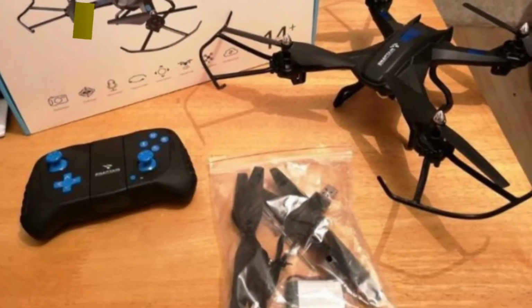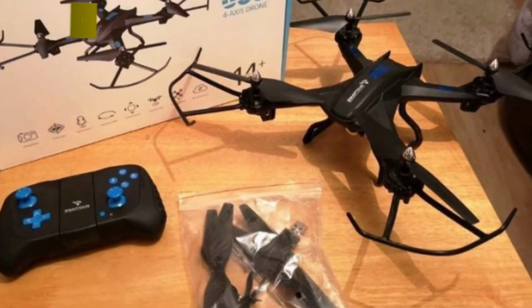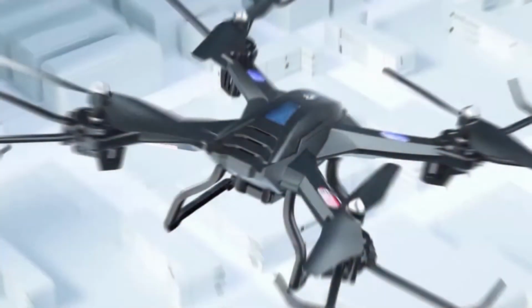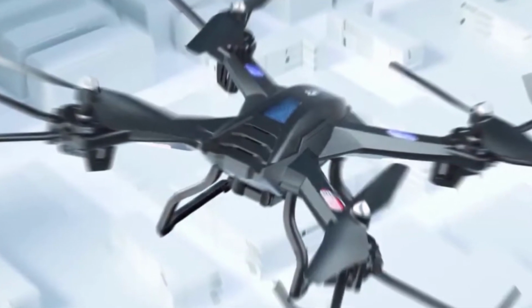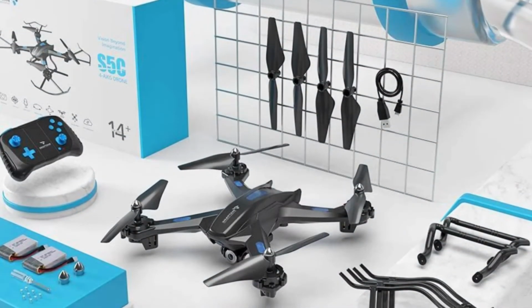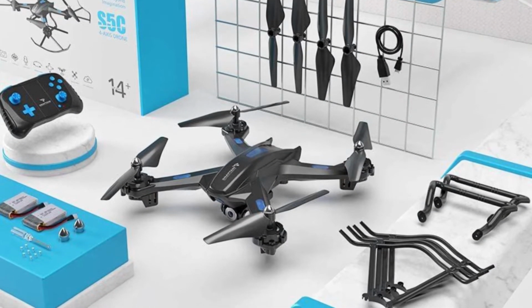Its altitude hold function provides a steady hover in the air at a certain altitude. And its built-in G sensor is designed to control the drone by adjusting the vertical and horizontal position of your smartphone via the Snaptain app downloadable on the iOS and Android app market.